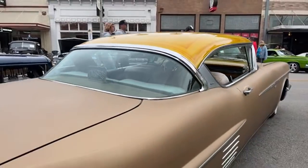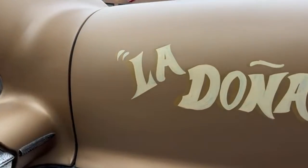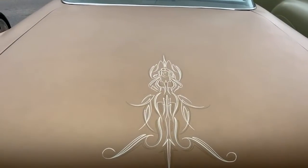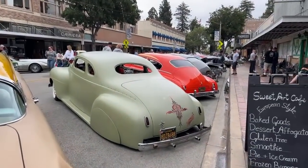Yeah. You gotta do what turns your crank. La Donna. Yeah, baby. Look at that stripe in there. This is X-rated we're gonna get today. Look at that big butt right there. Oops, that was X-rated again.